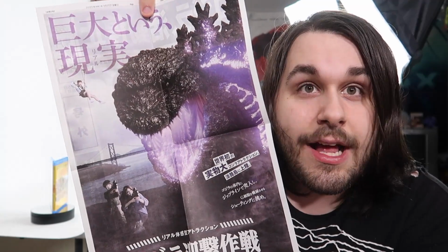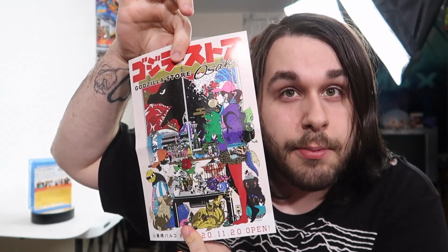Let's get started. But before we get started, yep, you guessed it. Same poster, double-sided. Same newspaper clipping, double-sided. Same pamphlet, double-sided. Oh, we got that out of the way.